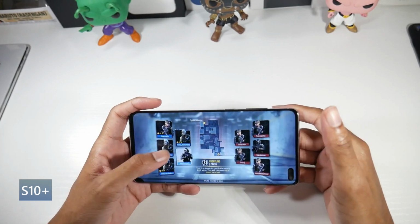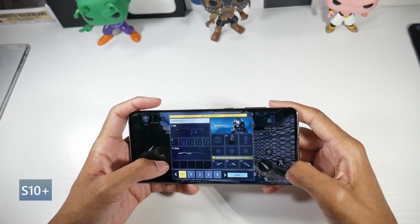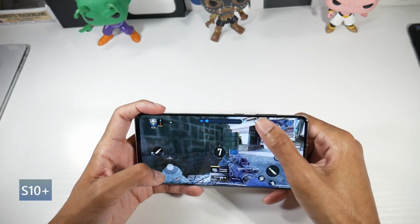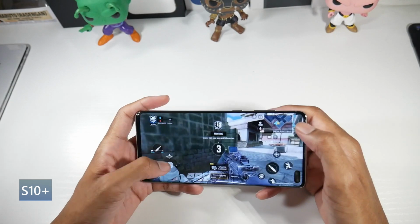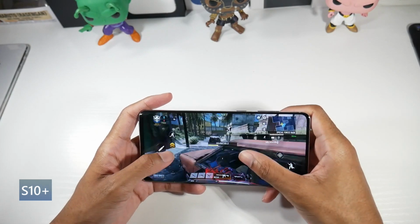This phone is upgradable to Android 11, and it also will be getting Android 12 as well. The Snapdragon 855 is on board with the Adreno 640. Guys, this phone is still very powerful, so it doesn't really matter what you're doing on this phone. It's still going to run very fast. It's going to be able to play games at max settings. It is still very impressive. So I really do love the speed and performance on this phone.